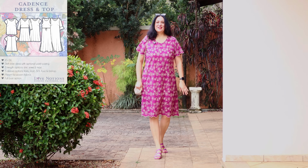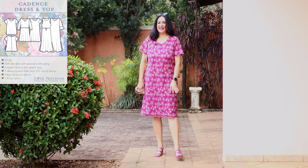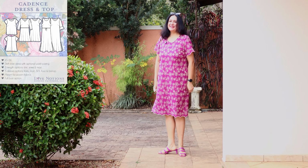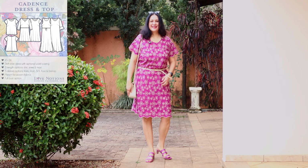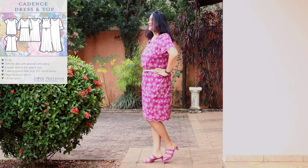So let's see this one on. It's so beautiful. This is my brand new Cadence dress. I've just got it like it is. You can see it's a little loose at the waist. You have the option of putting a casing with elastic there, but I left it as is. You can see it's at the mid-knee, below the knee, but there's always the belt, which is my option. I really want to use the belt because it just makes it a little more versatile.